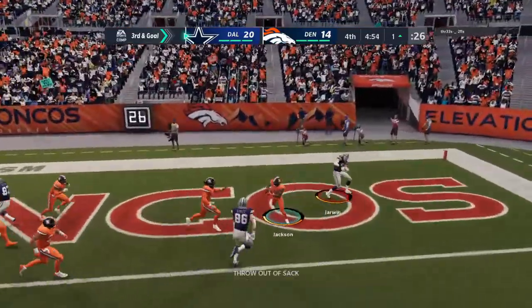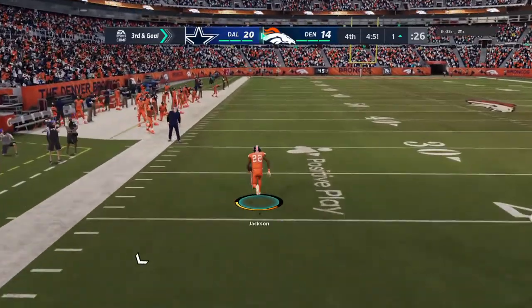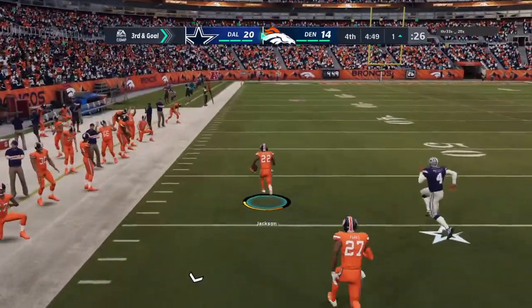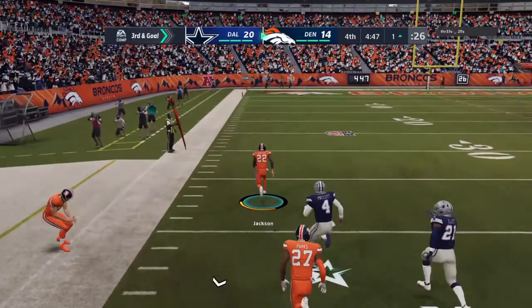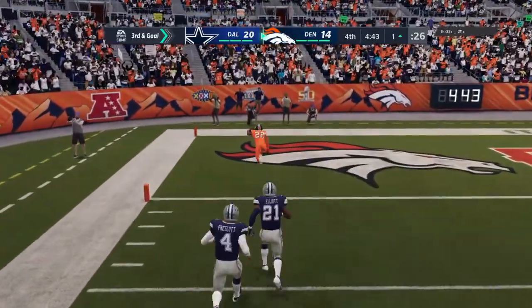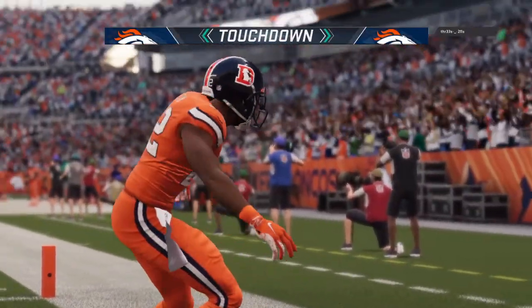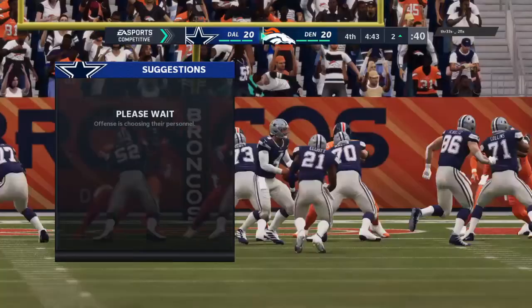Prescott to throw this time. And it's intercepted at the goal line. Picked off by Kareem Jackson. Accelerating, and off he goes. The 40, 20, 10. And he takes this one back into the end zone. And the Bronco defense has a touchdown.